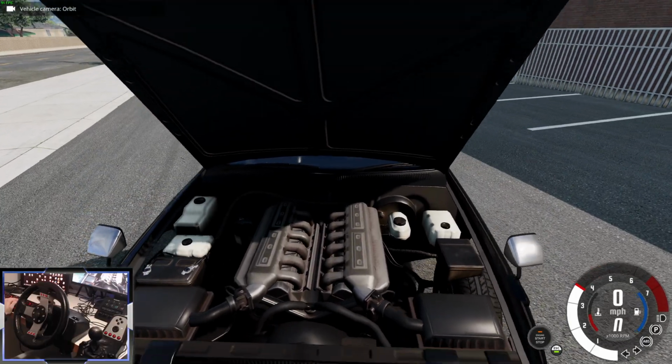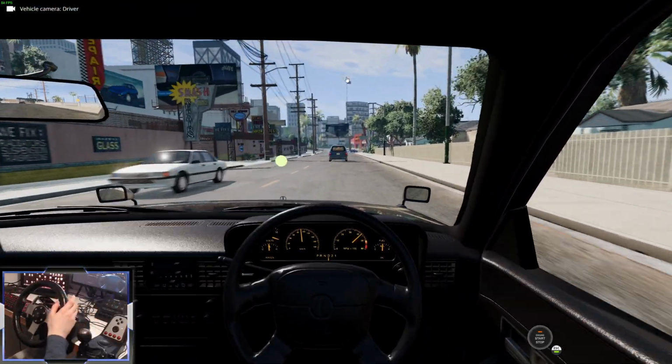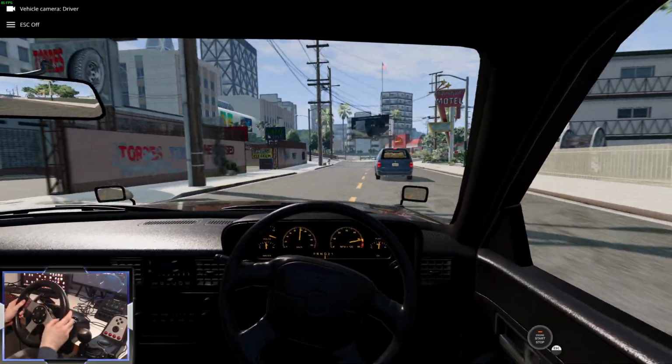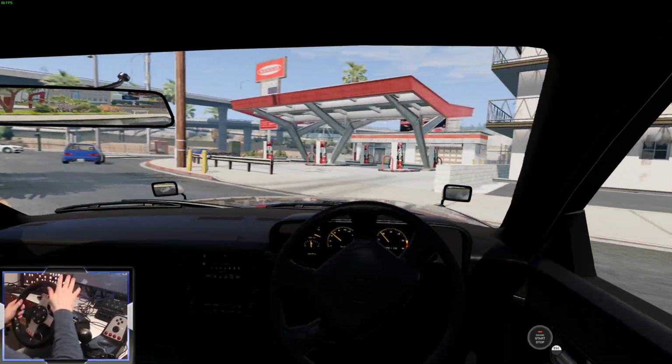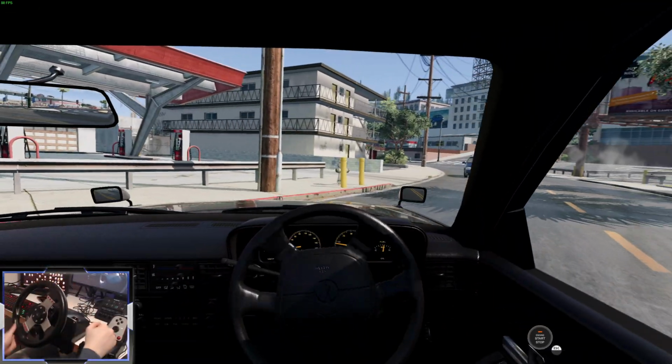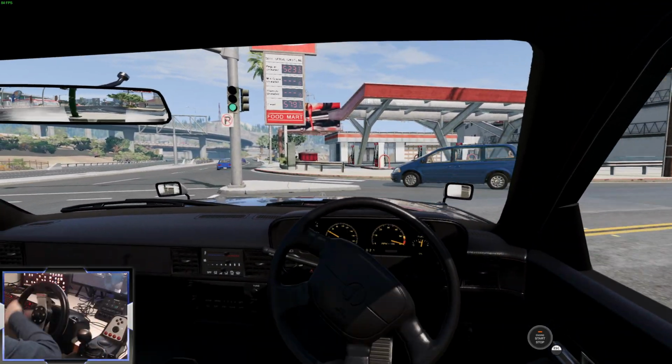Doesn't that sound amazing? But what's it like to drive? Well, it's a big old boat, and the ESC seems to kick in a lot because this thing has nearly 400 horsepower. Oh, it's rear-wheel drive as well. Yeah, it likes to spin, but let's get it onto the highway and see what kind of top speed it's got. That's a lot of wheel spin.